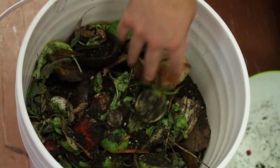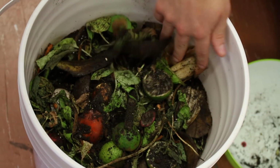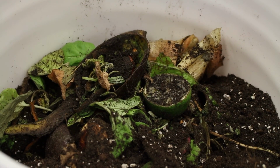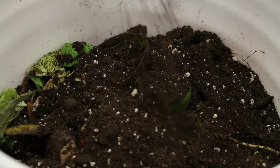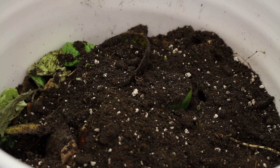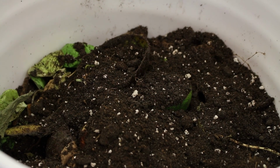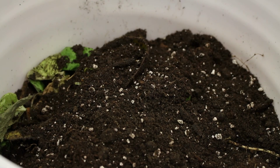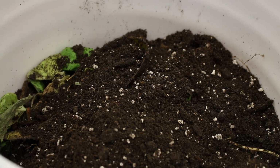Try to create a layer of organic matter that is about the same thickness as your soil layer. After you've completed this layer of organic material, add another layer of soil that is about the same thickness as your first layer. Repeat this pattern until your bucket is almost full. Leave at least 5 centimeters of space at the top to allow air into the bucket. Now, your composter is ready to do its work.